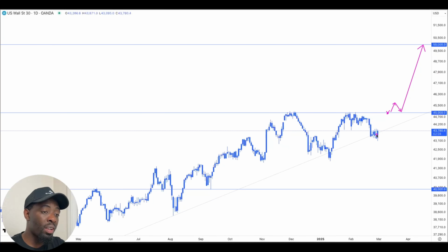So if these buys do hold, if the buys do hold at an area like this, then we're expecting prices to move all the way to 50,000. Now, if for some reason the DXY keeps moving to the upside, impulsively and crazy, then you should expect a breakout of an area like this. You get a test and you see prices dropping all the way to 40,000.